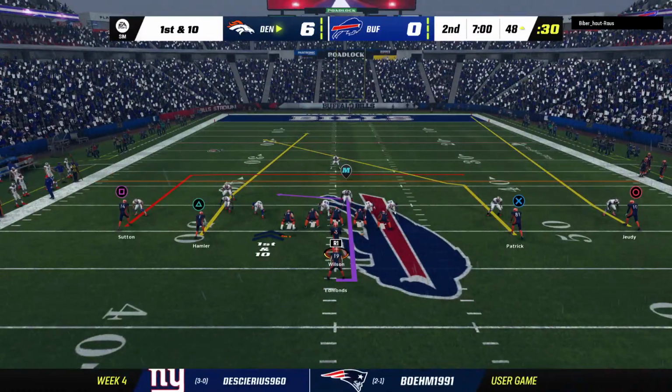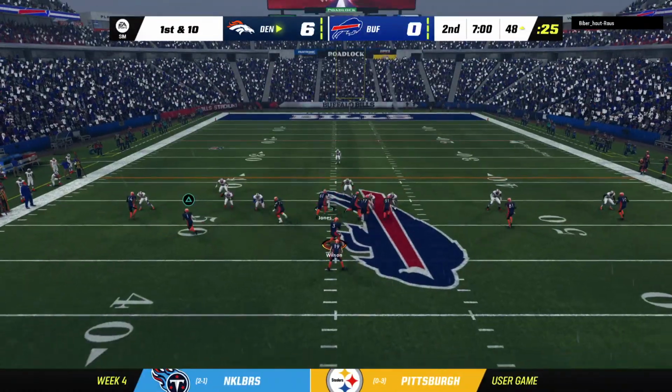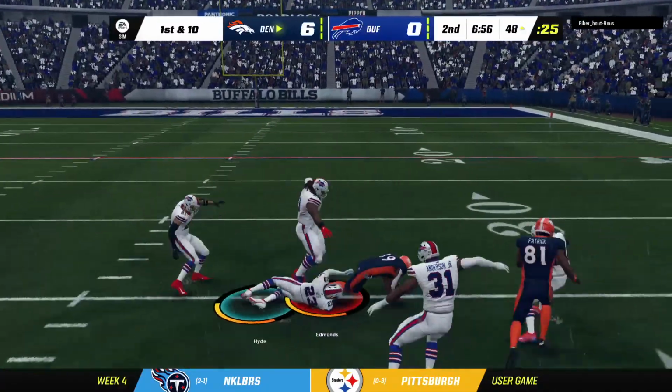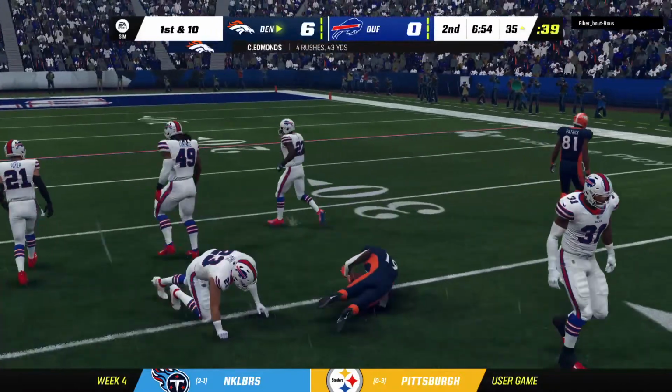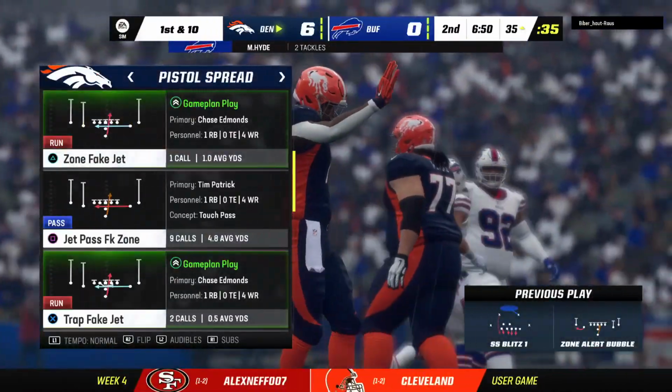Watch the run. Good sock, baby. That's baby sock. 49. They'll run on 1st down. Edmonds. And a strong run there as he'll take this all the way down to the 35. 43 yards rushing for him now.